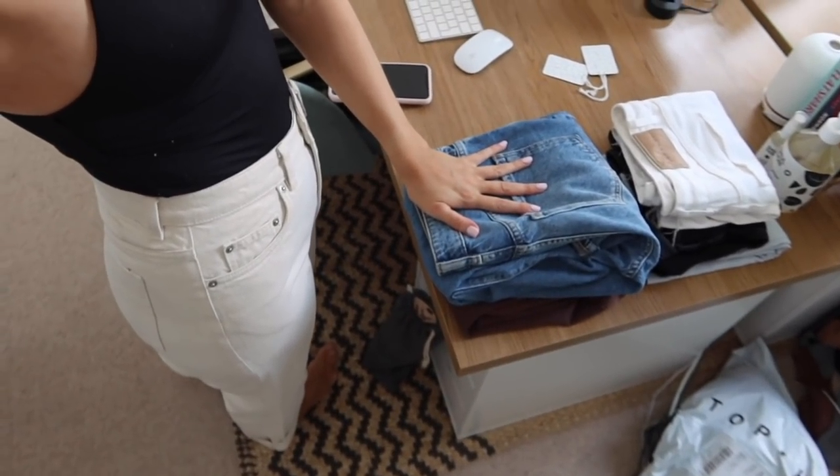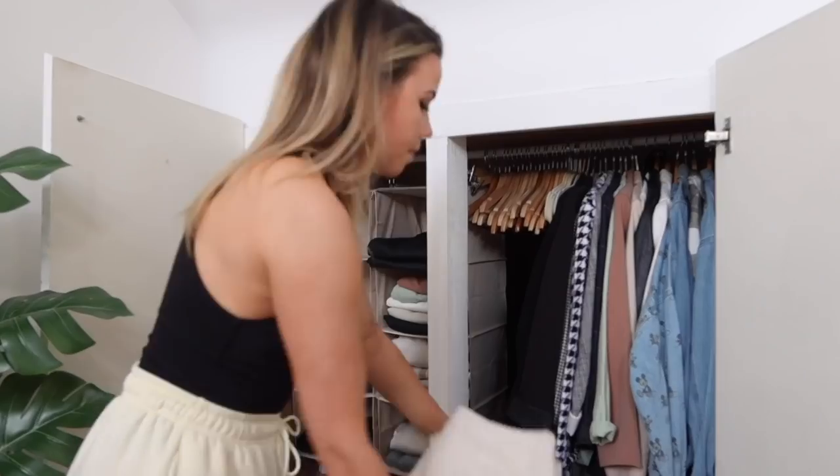But these ones need to go away now, so I'm gonna try and organize that cupboard and work out how best to put them on the shelves, because obviously now there's more things going in, it might need a rejig.